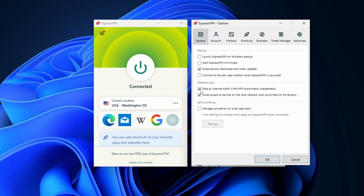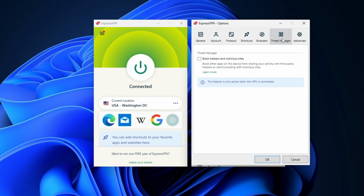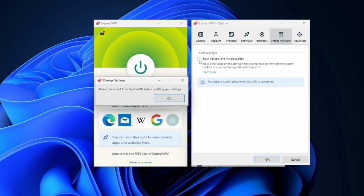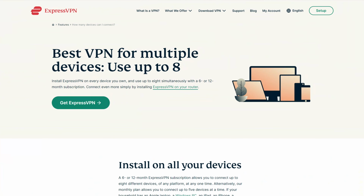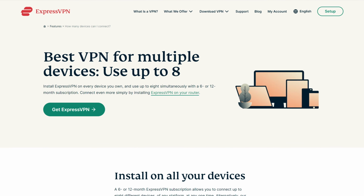If you're looking to configure ExpressVPN, you can easily find all you need in the settings tab. I recommend turning on the network lock, which stops internet traffic in case your VPN disconnects, and also turning on their threat manager to avoid trackers and malicious sites when browsing. In terms of additional features, there are not that many here, and the few that it has are pretty specific. For example, if you're looking to set up a VPN on your router, well, then ExpressVPN has a one-of-a-kind device groups feature.